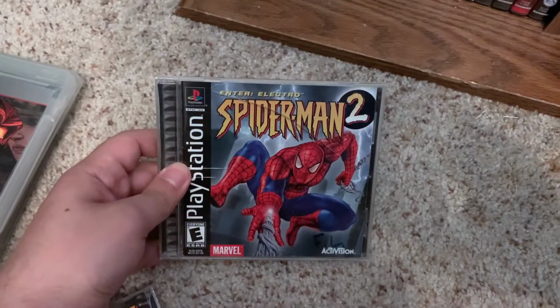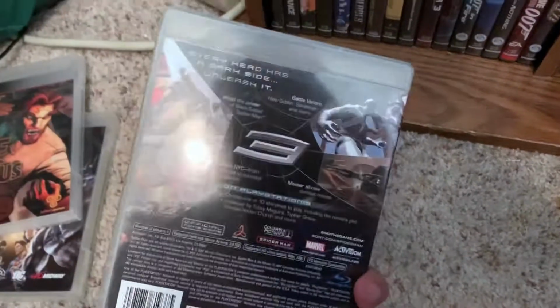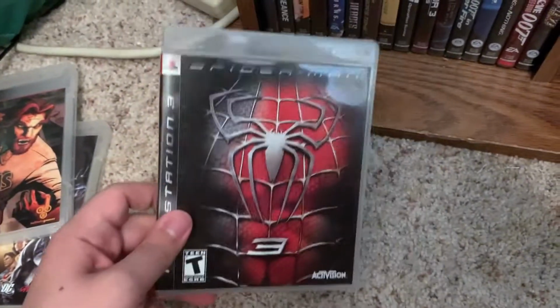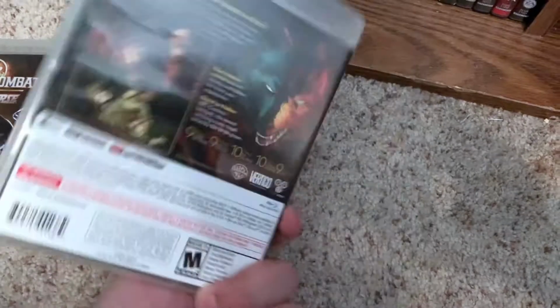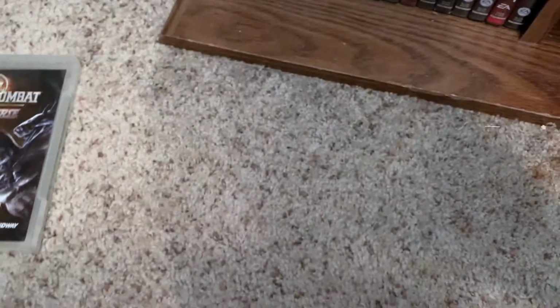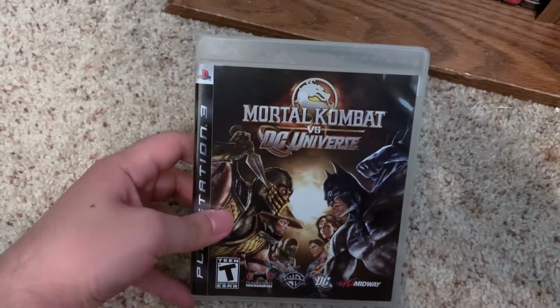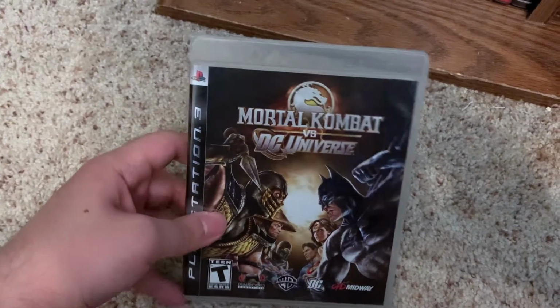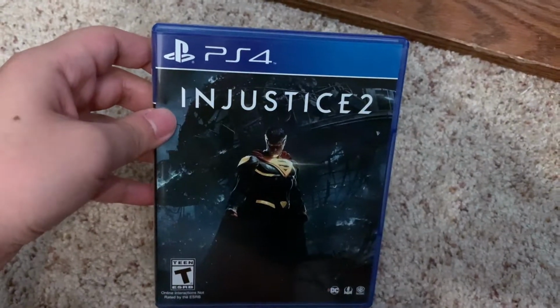Spider-Man 2 Enter Electro, and then going to PS3 we have Spider-Man 3 the game, which is actually like much better than the movie, believe it or not. Then we have The Wolf Among Us, based on the DC comics from Telltale. Mortal Kombat vs. DC Universe. I actually have Batman Telltale, but it's digital. But going to Mortal Kombat, we have Injustice Gods Among Us Ultimate Edition and Injustice 2.